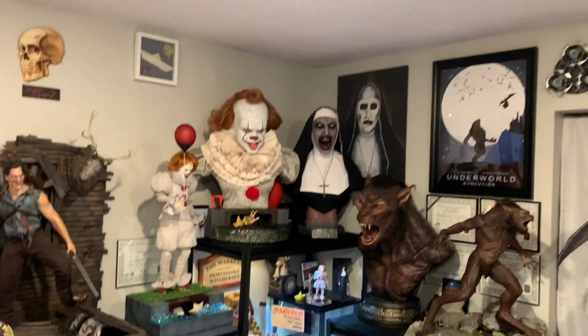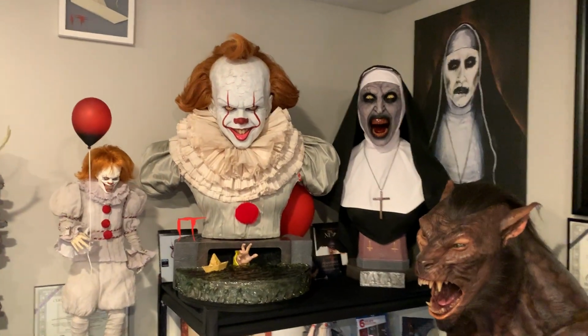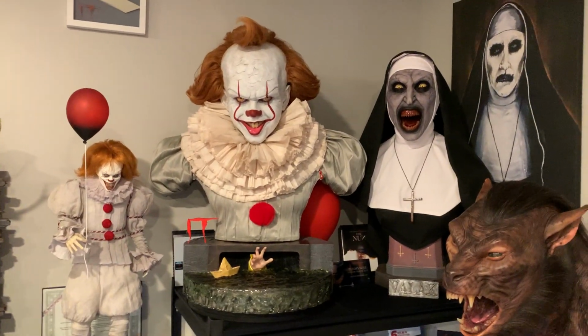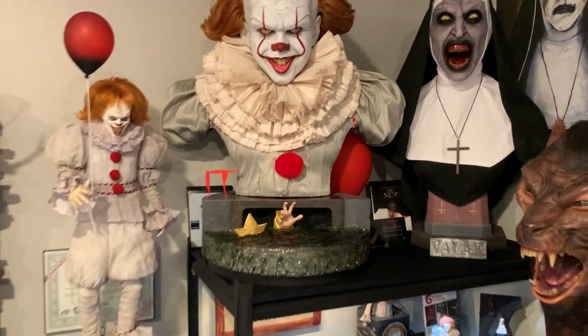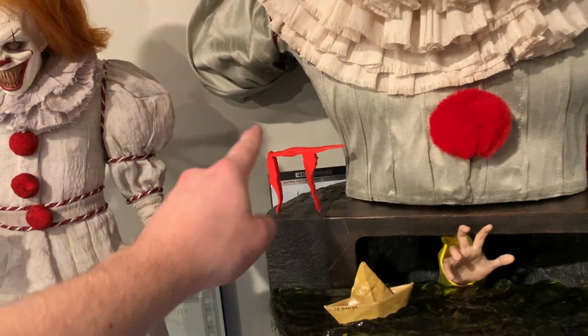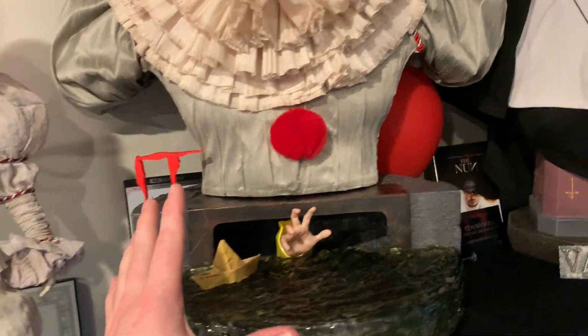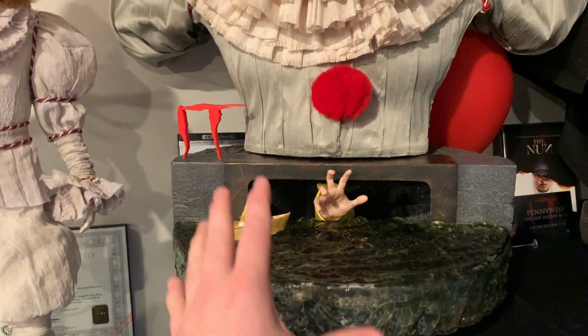So Blue Box nailed 3 of my top 10 in the list, with their Pennywise being number 1. Now, of course, I did some modifications to mine. 1, I added the Prime 1 half-scale Pennywise base. 2, I added this IT 3D logo. I like that there. It looks great. And I also have the balloon in the back as a background. But this base is just a masterpiece.